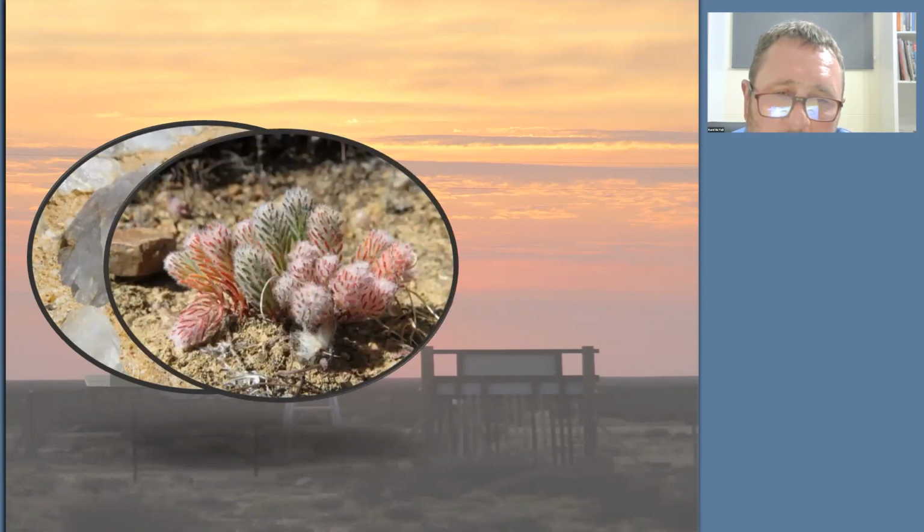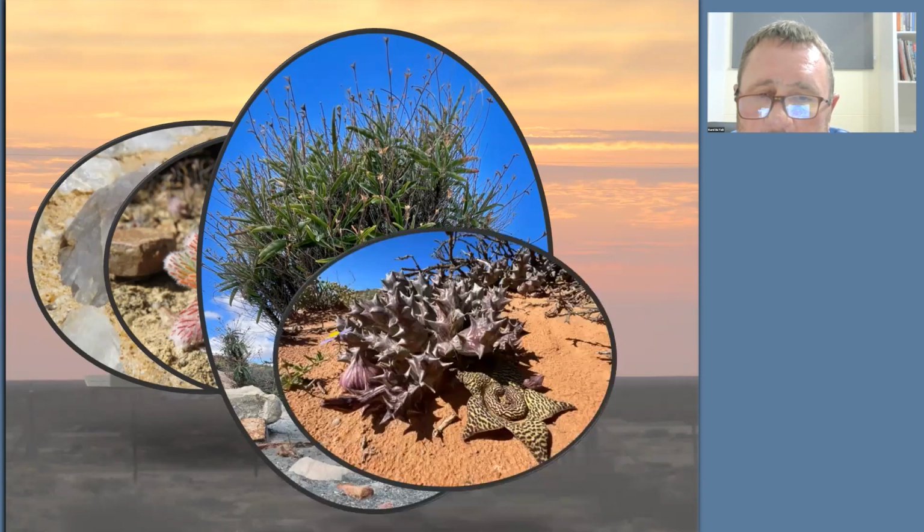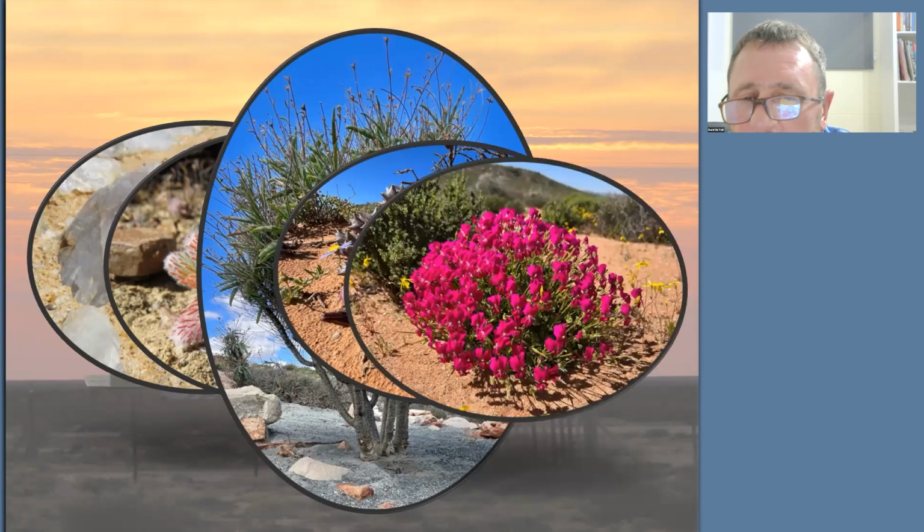Here's the Eriosperm paradoxum. Nice color when they go dormant. Here's the Euphorbia oxystigia, which grows also in the Namaqualand Klipkop area. Here's the Orbea namaquensis, close to the coast. Here's the Pelagonium ceridifolius, amazing flower display when in flower.